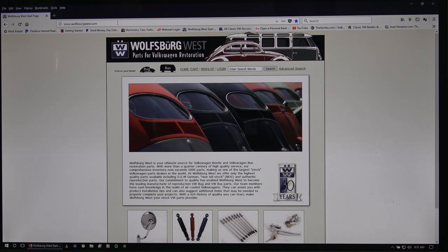I want to talk to you about color options for your Volkswagen. Many people are always emailing me asking, what are the color options for, say, my 57 Beetle, my 62 Beetle? What did they offer those years, and how could I make my decision on what to paint my car? If you're one out there that wants to stay true to your car, stay true to your year, it's really cool. You can find this information.